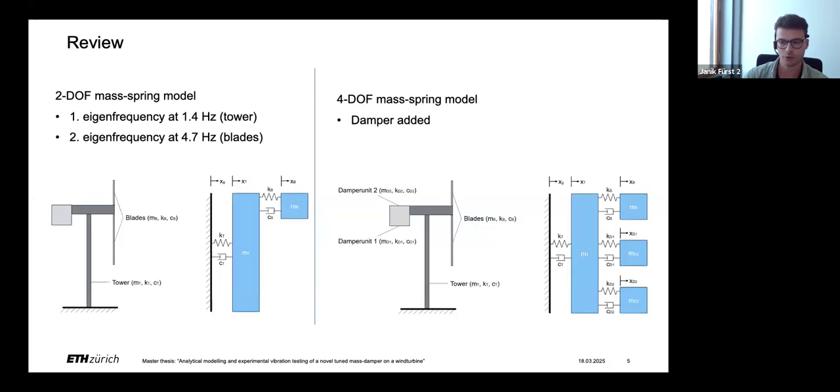And in our project before the master thesis, we have created a simple 2 and 4 degree of freedom mass spring model with and without the damper. And because this approach was too simplified, the resulting eigenfrequencies were a bit off, with 1.4 Hertz for the tower and 4.7 Hertz for the blades. And there we decided to create the 3-dimensional direct stiffness model.